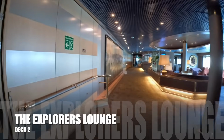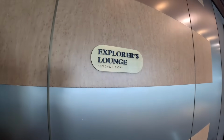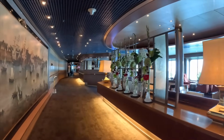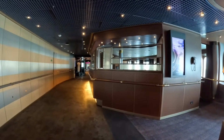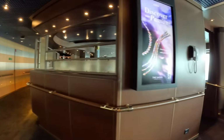Right, so next up is the Explorers Lounge. Now, for some of you that's been with Holland America before, you might recognise this as the Lincoln Centre. But they've got a lovely little sitting area here, and it goes into sort of like a, what would you call it, Paulie? Sounds like a conference type centre. Yeah, so they do talks in here.